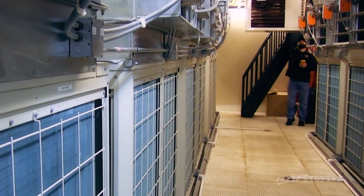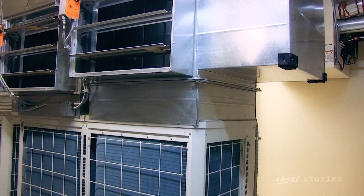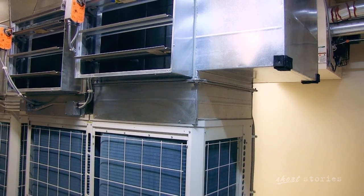The other advantage is keeping our people happy that are fixing the units, keeping them inside out of the cold weather here in Fargo, North Dakota in the middle of winter, to access the system, to fix the system, and really work on the units outside of the bitter cold, snowy conditions that we often encounter here.